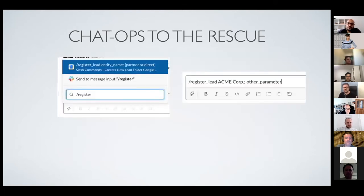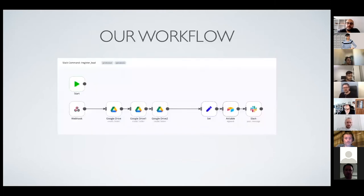So we see this here. We have "register lead." I have created a format because I'm still a bit technical. So I have the entity name, which is the legal entity name, then a semicolon, and after that a parameter that already does other stuff inside Airtable. This already helps me a lot because I know the entry has been created. I know that all the manual things that are very tedious have been done and sorted.